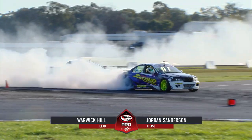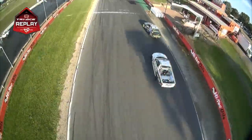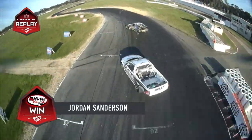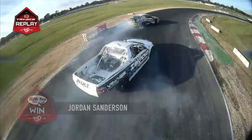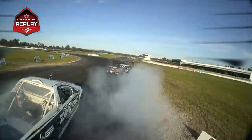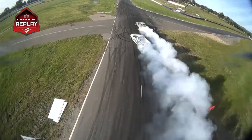Wasn't huge angle there. Sanderson, though, didn't do anything wrong in the chase position. Probably didn't have the proximity that he wanted. But we'll wait and see what the judges say. Was it a big advantage in that first run? That is what we've got to try and figure out through this tri-ace replay. Yeah, look, Warwick Hill really strong in the lead position once they switched around again. You know, you make your mistake in your chase, you want to put down an absolute dynamite lead run, and it was not bad at all.